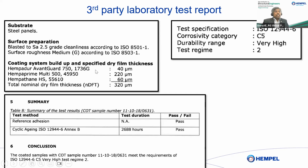I will explain what this is, right? It's 40 microns. So this is a zinc-rich, an activated zinc-rich primer. You've got a mid coat, which is an epoxy mid coat, which is the barrier. And then you've got a polyurethane top coat, 60 microns. So we have built it to 320 microns.